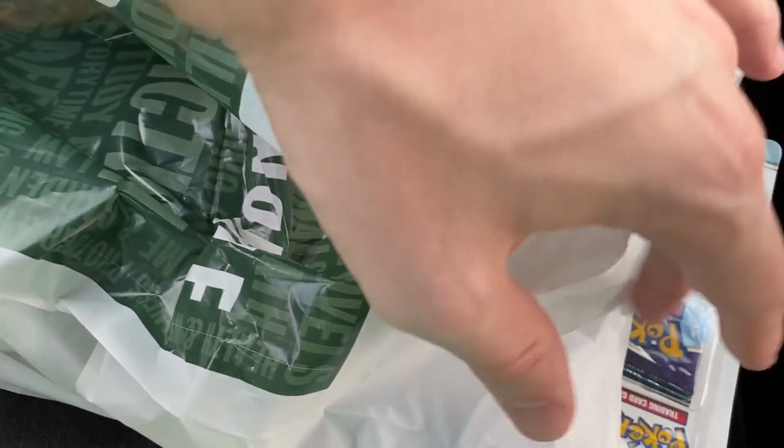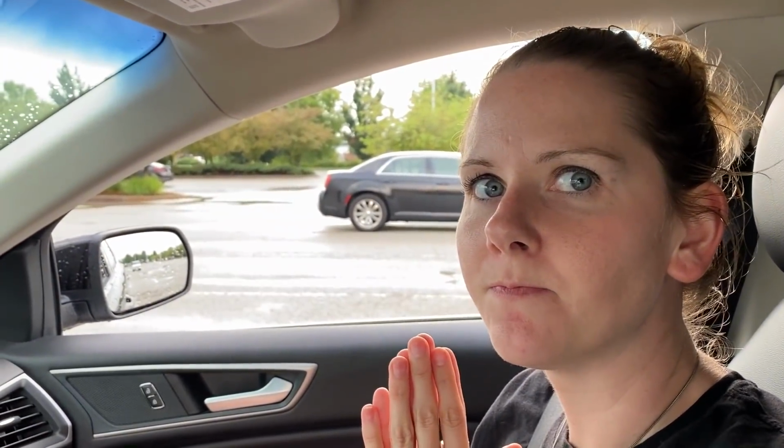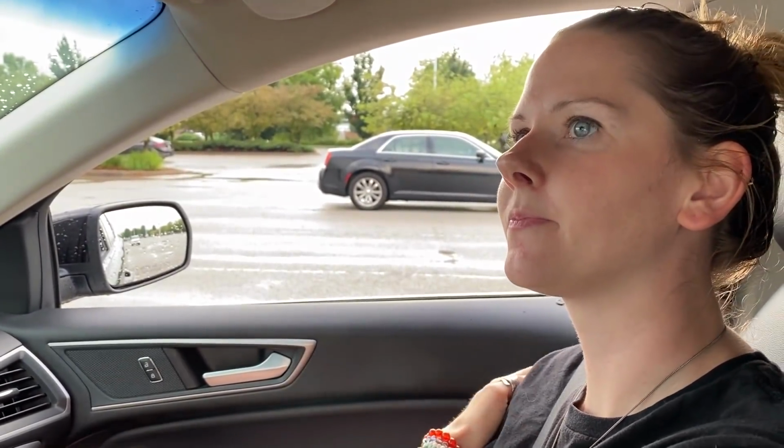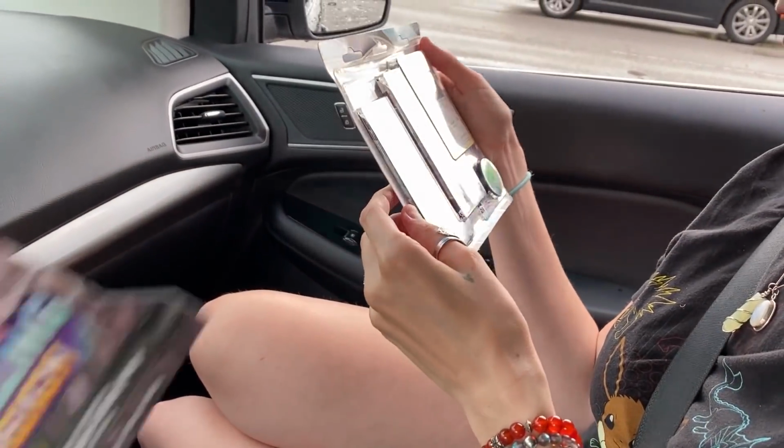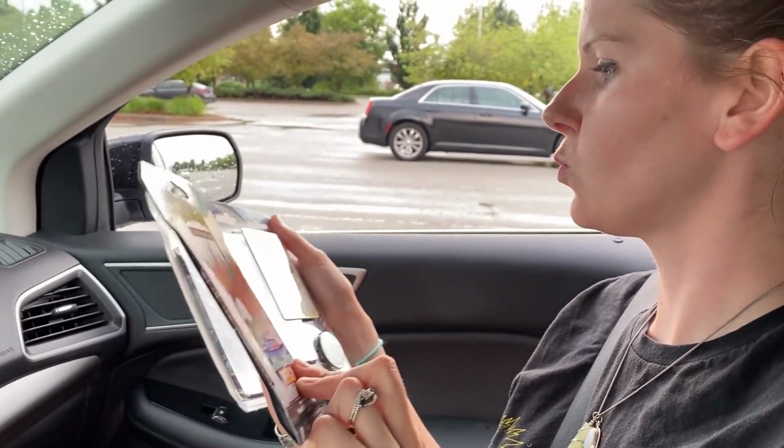However, I did get some Pokemon cards right here. I have four packs. Now, I didn't let you pick them out because you got to pick them out last time at Barnes & Noble. So, fair enough, right? Okay, good. I was worried you were going to be mad. Okay, so we got a three-pack right here. Thank you. I appreciate it. And we have the Galarian Zapdos. So, which one do you want to open up first?